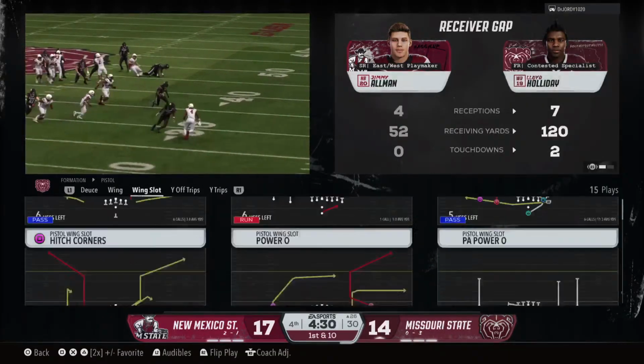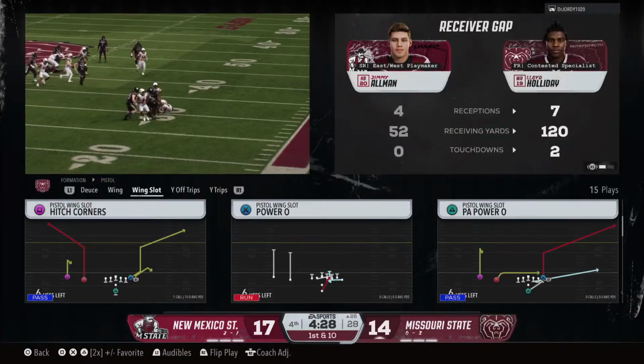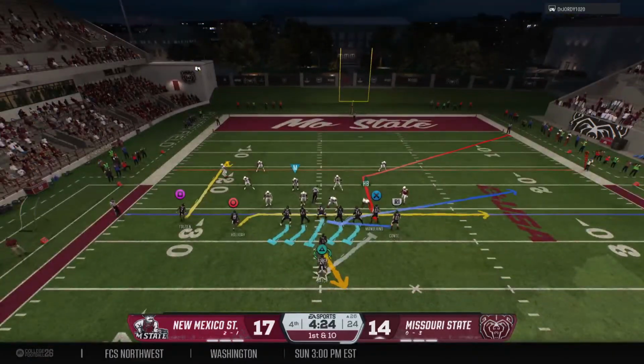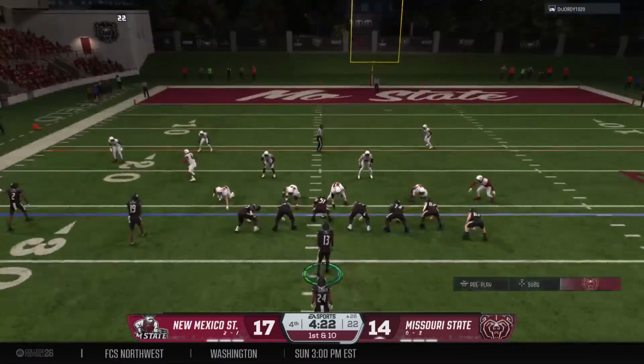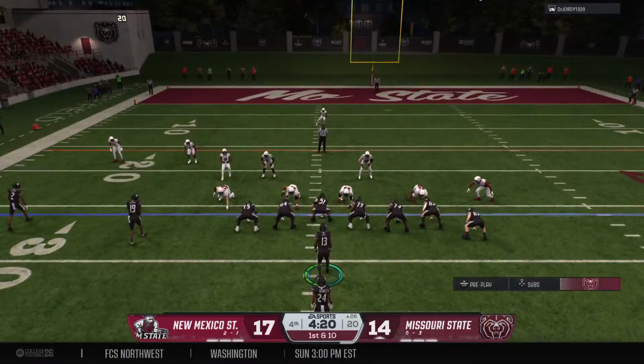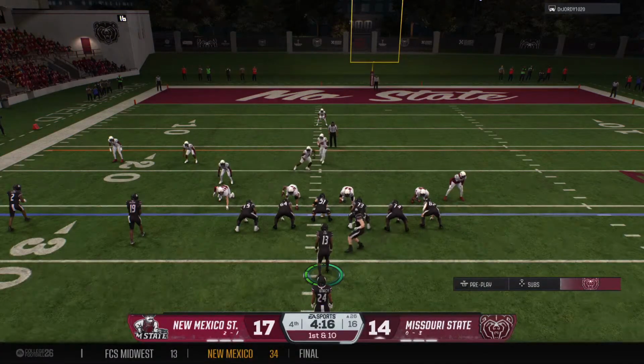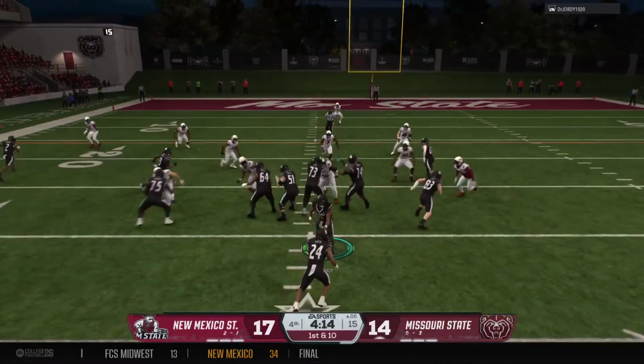Just another big play for this guy who spent the entire game wide open, couple of touchdowns there, and he moves the sticks again, David. Yeah, so I'll keep finding him, Reese. I mean, this is the guy that, listen, we're in the second half now. He's already made plays. I know I can trust him, so I'm going to continue to feature him in this offense because I know he'll continue to make big plays.